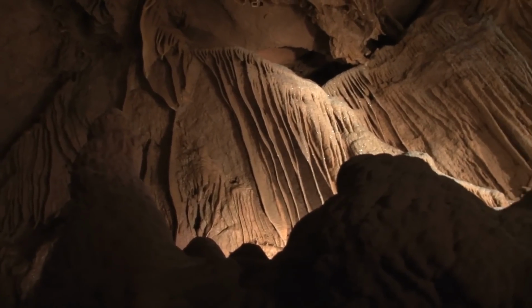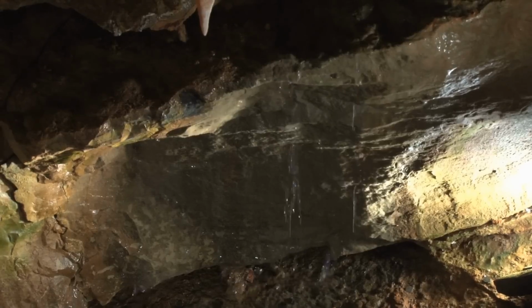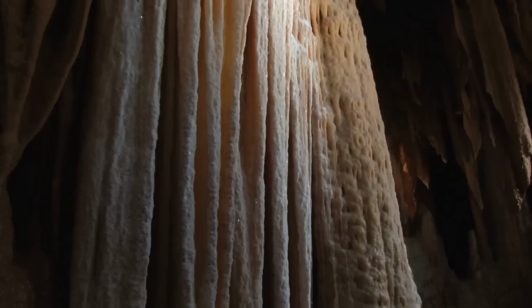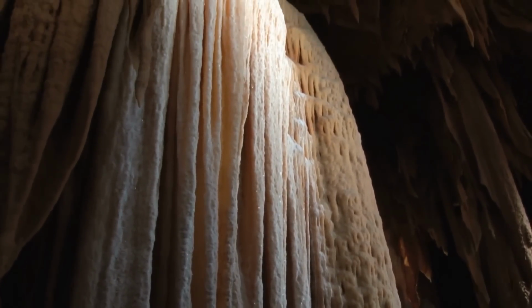Let me take you to a place that seems to be out of this world. Life inside this cave has been isolated from the outside world for about 5.5 million years. And it does show. See for yourself.